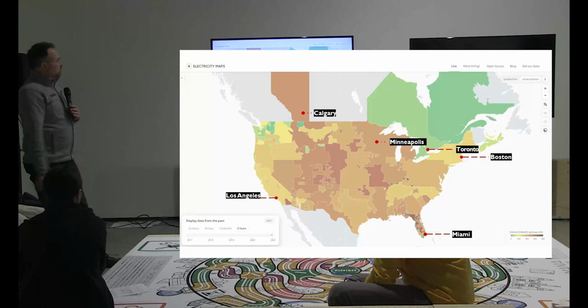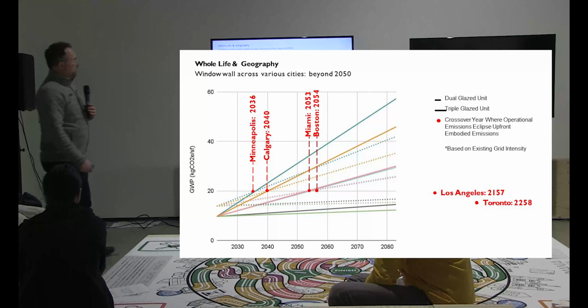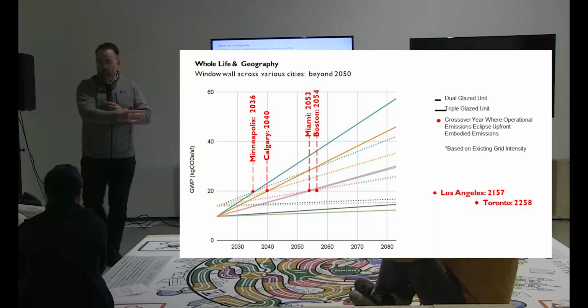And so, taking that step further, I presented this to some folks in Washington, D.C. last fall, and wanted to add some American cities to it with this basic question of dual pane, triple pane. This is what we found. These are the crossover years on today's grid emissions, and you can see in cold climates with dirty grids, it makes sense. In places with green grids or temperate climates, it never makes sense. And yet our code's pushing us this way. The other thing is this does not account for grid decarbonization. So as we decarbonize, these dates move further and further right, which makes it even more problematic.